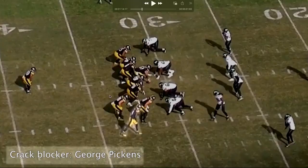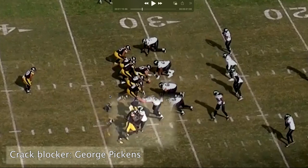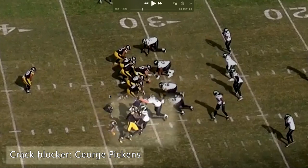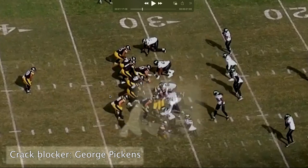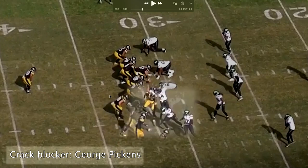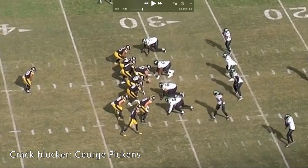On this next one, the edge crack blocker is George Pickens, and you see he does his typical George Pickens thing of trying to lower his shoulder, trying to do damage, trying to just lay the guy out. But this time he actually takes the brunt of the hit. He takes the worst of it, and at 36, I think that's the safety. As you see, he actually ends up making this play all the way over here after this fumble.